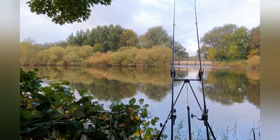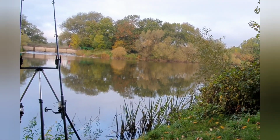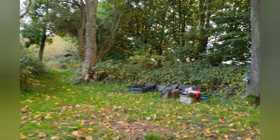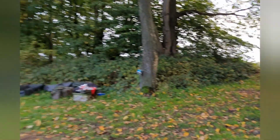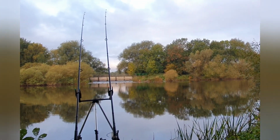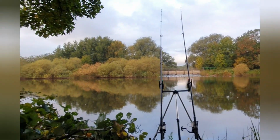So, how about this for a swim? Parking behind your peg. This is what I like, nice and easy. And just look at that for a scene. Obviously, I suppose, but I'm on the River Trent today.